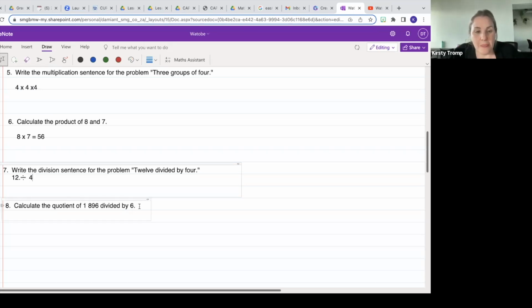Okay. And finally, last one, and the last one we're going to do a little competition to see who can come first here. Calculate the quotient. Quotient's one of those fancy words. 1,896 divided by 6. So do we need to really worry about what quotient means if we see the word divided? Not really, hey? And my goodness, I'm already seeing some answers here.